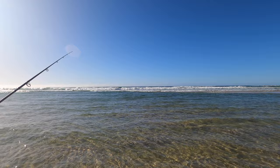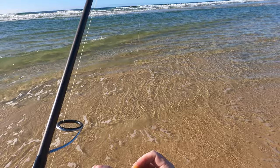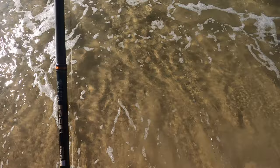The reason I like using these worm hooks, the Gamakatsu worm hooks, is because of the two little barbs up high. When I thread the bait on, I just find as they get up on those little barbs up the top there, it holds it a bit better, presents it a bit better. Gives you that little bit of extra grip.